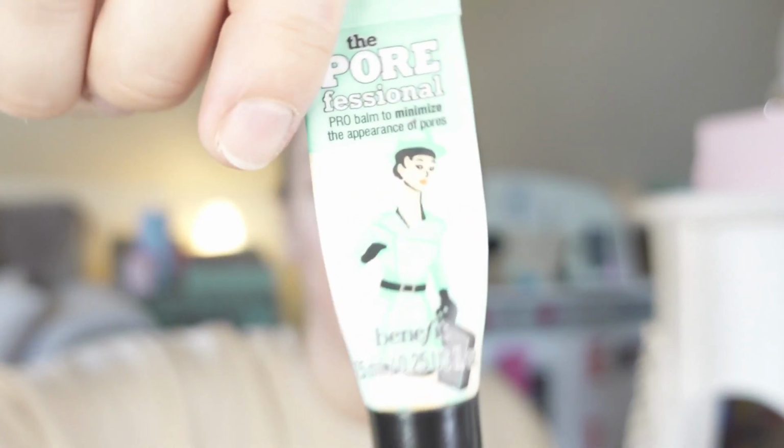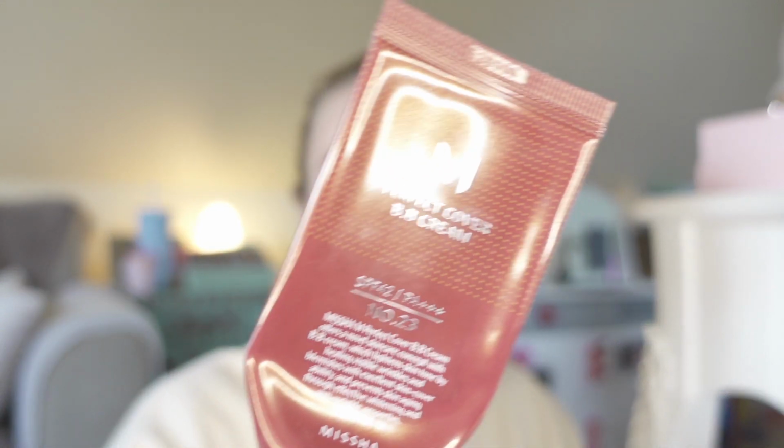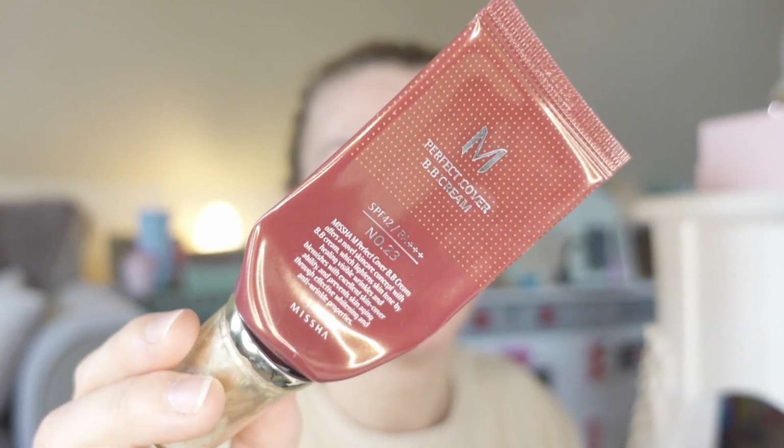So let's get started. I am using some products that I am trying to use up. I do like them and that's why I want to use them up, because I like using them. So I'm going to go in with the Benefit Professional primer. I think this is a small one. I've had it for quite a while and there's only a tiny bit left, so I'm trying to use that up. And then I've also got my Misha BB cream that I love. I have the shade number 23 here. I also have the shade 21 open, and I think I've got backups of both shades, so I'm going to just be using that.